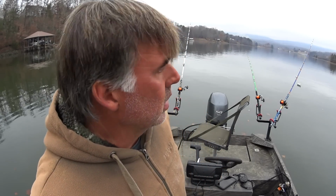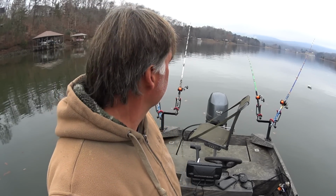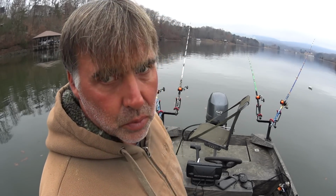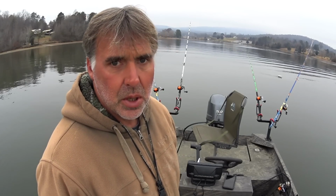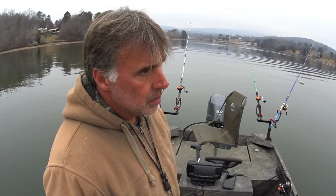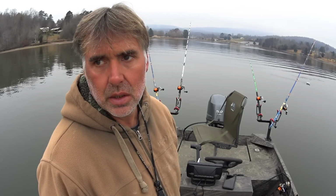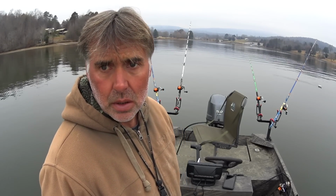Now we're starting to see the big schools of shad in numbers. 24 foot. All right, y'all, if something works, try it again. I'm gonna go through the same area again that we caught that big fish, and I'm just gonna probably just fish right in here for a while. We're not tearing up little fish, and hey, that's good.